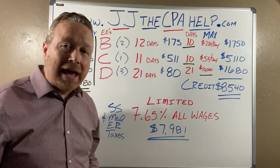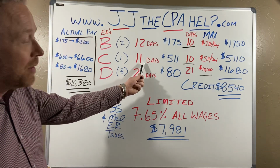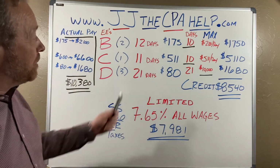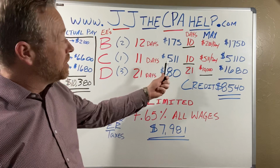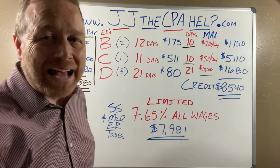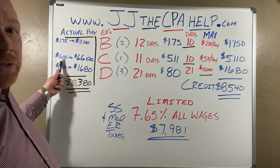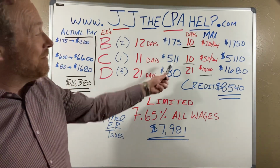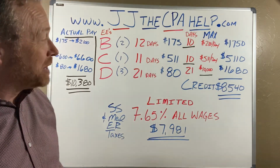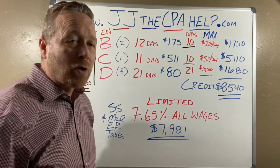All right, so employee C, the second employee here, they get paid $600 a day. They're out for 11 days. The employer paid $6,600, okay? Now, they're with the coronavirus, so there is a $511 maximum per day. So that's why over here, you're seeing that even though they're paid $600, $511 is what's gonna be towards the credit per day, only for 10 days. So there'd be a $5,110 credit for that employee.